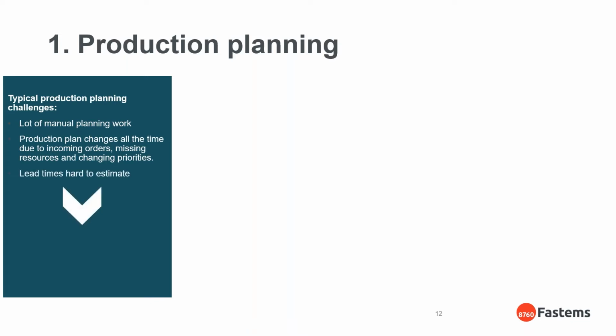And then the lead times are also hard to estimate. So there is no real transparency to the production. What is happening there on the factory floor? And then this becomes even more difficult when we start reducing the batch sizes, because smaller batches usually mean more batches, and then the production planning gets more complex. So what to do? How to solve this problem?